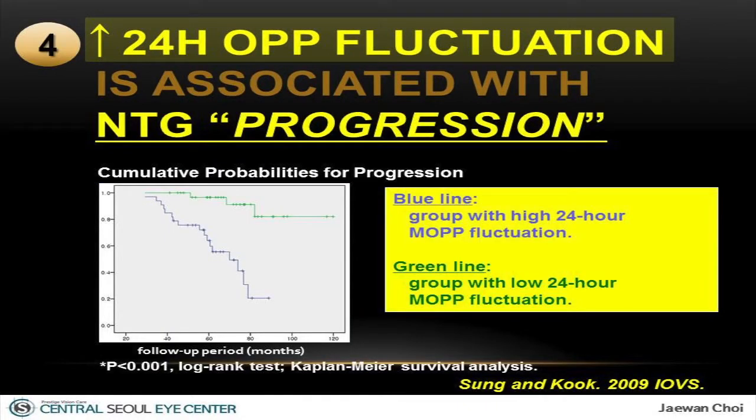Fourth, increased 24-hour MOPP fluctuation is also associated with NTG progression. Kaplan-Meier survival analysis revealed high cumulative probabilities for progression in groups with high 24-hour MOPP fluctuation.